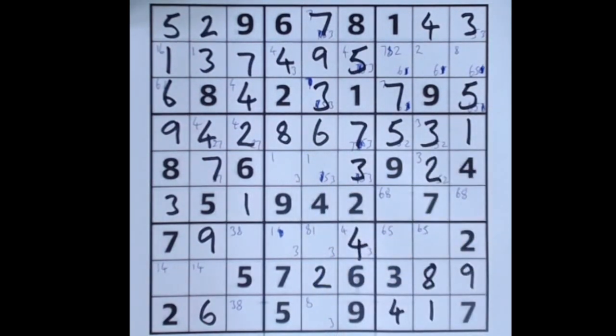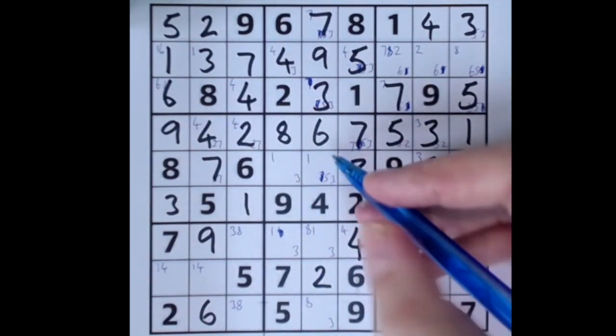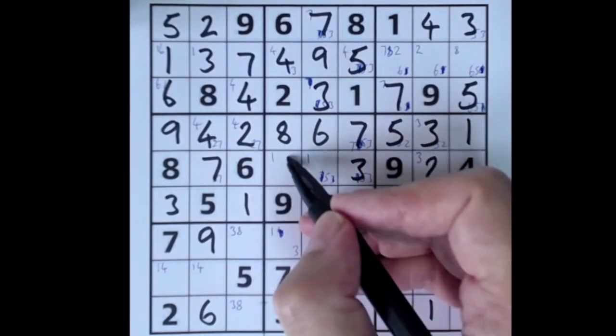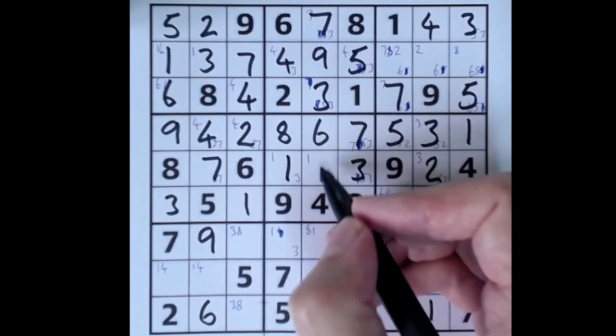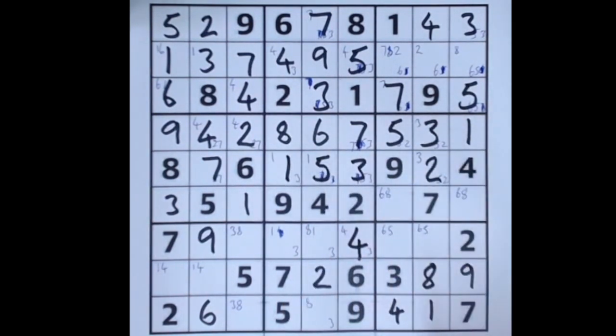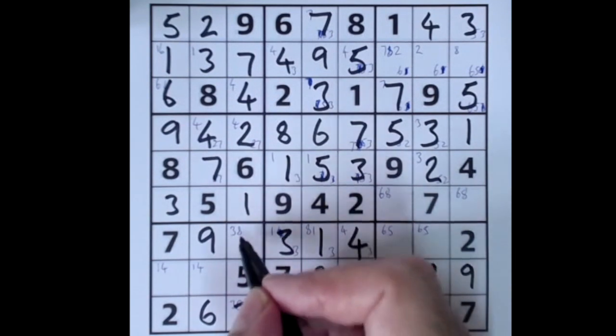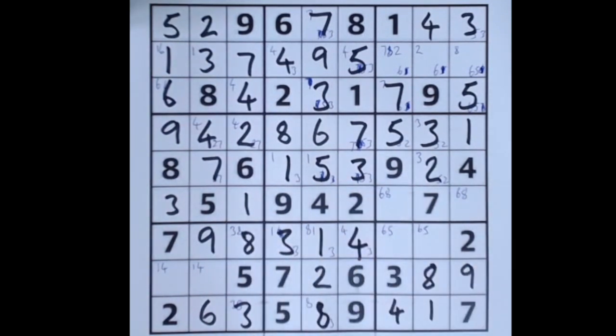That looks okay. Probably I've got more to do here. Oh, silly me. Got 3 here now, so that's a 1, of course. And this is a 5. We've got this 3 here, blocks this, so this is 8. That's our 1. That's our 3. 3, 8. That's a 3. That's an 8. Okay.